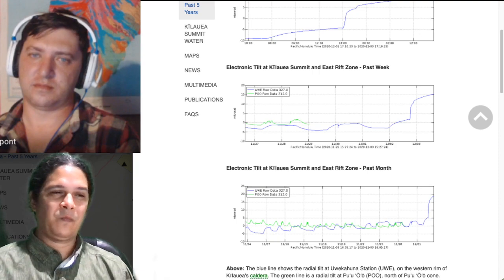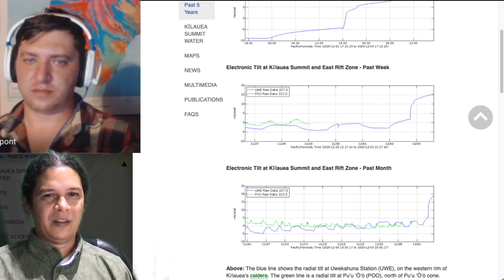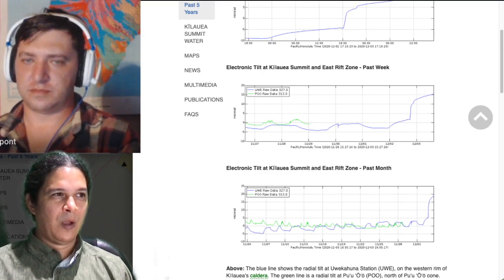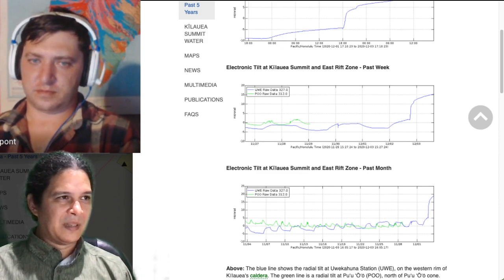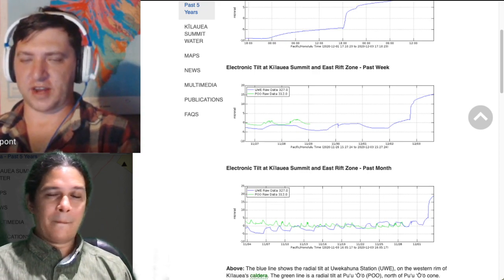There is no indication from that that anything's widespread changing at the volcano, right? And this, we'll call it localized change, to Uekahuna, possibly the western and southern part of the caldera, is something to look at in more detail. We do have... Go ahead.